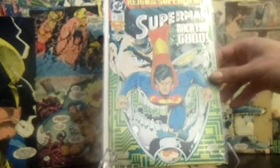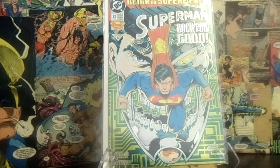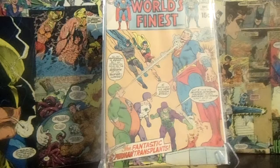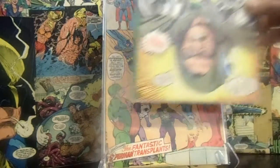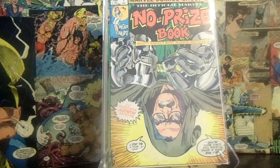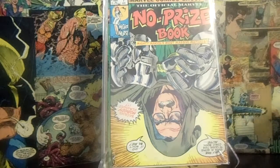Superman number 82. The foil cover. Very nice looking old school cover. Reign of Superman. Yeah, World's Finest number 190. Some stains, but not too bad of a shape. And I found the Marvel No Price book with Stan Lee. Very dirty, gotta clean that up. I'll take care of that. But Stan Lee on the cover, I got it.